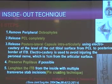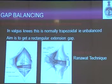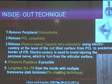Using electrocautery at the level of the tibial surface, from the PCL right back to the posterior lateral border of the iliotibial band. I think the idea is to use electrocautery because it tends to avoid injuring the peroneal nerve, which in a valgus knee seems to be very close to the iliotibial band, especially once you've corrected the deformity. Preserve the popliteus if possible, and lengthen the ITB using the pie crusting technique. This is again a study by Ranawat, published in 2004.